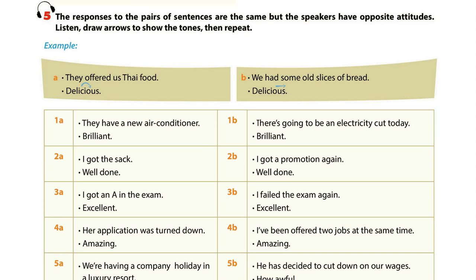1A. They have a new air conditioner. Brilliant! 1B. There's going to be an electricity cut today. Brilliant! 2A. I got the sack. Well done. 2B. I got a promotion again. Well done! 3A. I got an A in the exam. Excellent! 3B. I failed the exam again. Excellent!